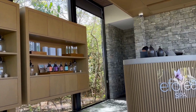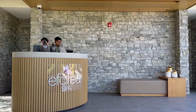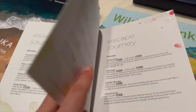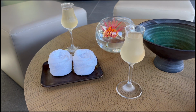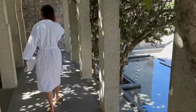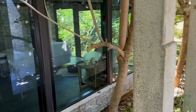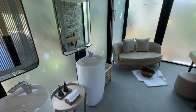Now, this is a pretty standard spa, I would say, and it's also surprisingly not too expensive. Now, you can stop here. We flip through the menu that you have in your room. I believe we paid around $80 for a 1-hour oil massage per person, which I think is quite fair, especially when you're in the middle of nowhere. That feels extra nice, and especially when you're coming back from a safari, it is even better.